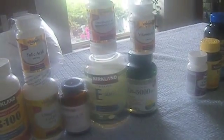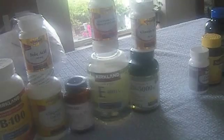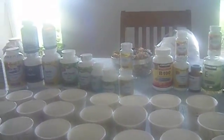I tested it regularly to begin with, but now I've pretty much settled in. I'll test it every 2 years or so, either summer or winter, and find out where I'm peaking out. I'm not expecting changes, because I keep it pretty consistent on the type of supplements I take and the other ones with it. So anyway, this is how I do it, and I'll go ahead and populate these cups here, and I'll do it once for morning and once for evening.